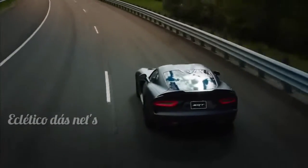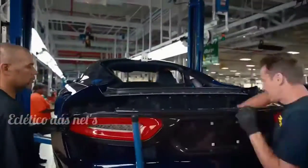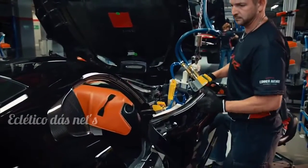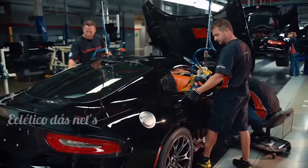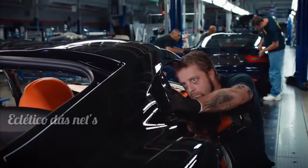Lighter equals speed, and the new Viper's panels are lighter than ever before for just that purpose. Its doors are made of a superform material which is buoyant compared to previous generations. The mantra here: shed more weight.